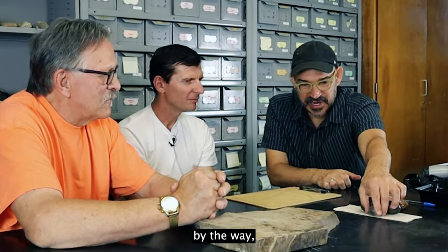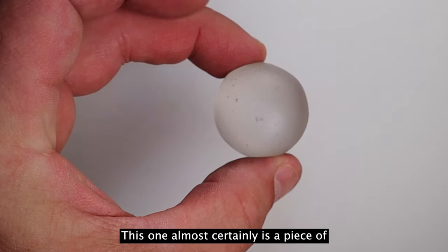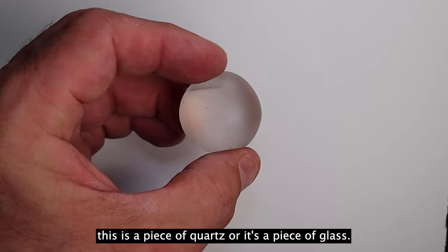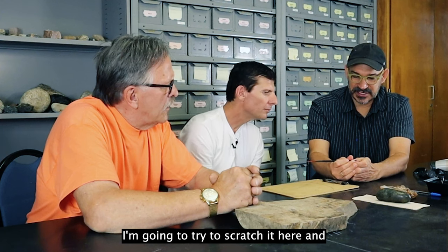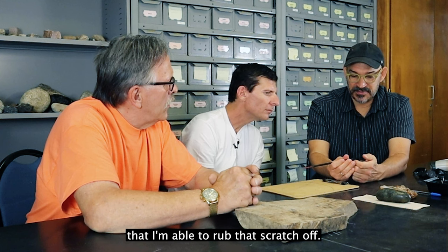This one right here, by the way, I know you wanted to get to that one. You were excited about this one. This one almost certainly is a piece of quartz. No, or I don't know, it's a piece of glass. Can I scratch it? Yeah, go ahead. Okay, I'm going to try to scratch it here. And I'm able to rub that scratch off.